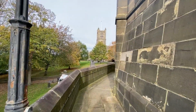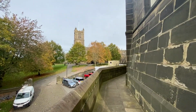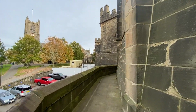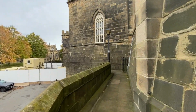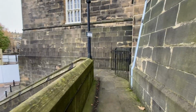The Priory Church and all the graves that we like to look at. And down here, which is cut off, that wall there, they used to hang lots of people there. Not the witches, they were hung elsewhere, but they did hang people on that wall.